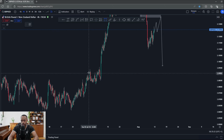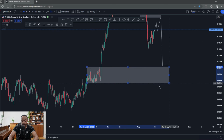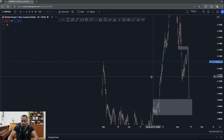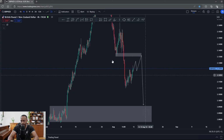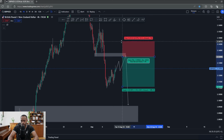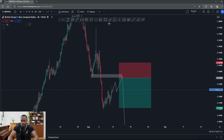There's an area over here which a long time ago I was looking to buy from after this strong impulse. We never had the retest, so I do think eventually we'll slowly make our way back to that area. So pound NZD for me is pretty straightforward next week. Just looking for the sell, looking for the lower high. That is our previous lower high there. This is most likely our low.